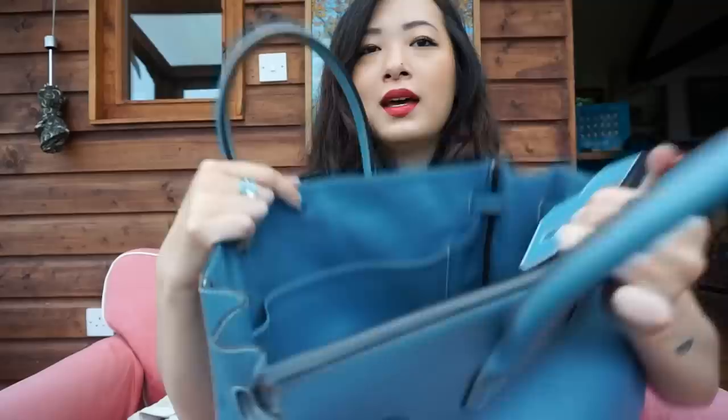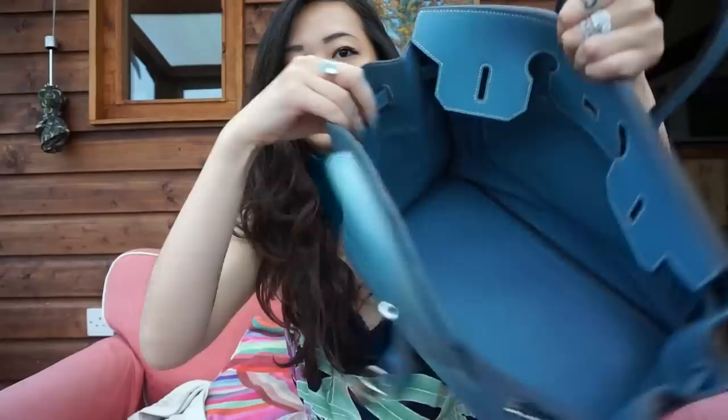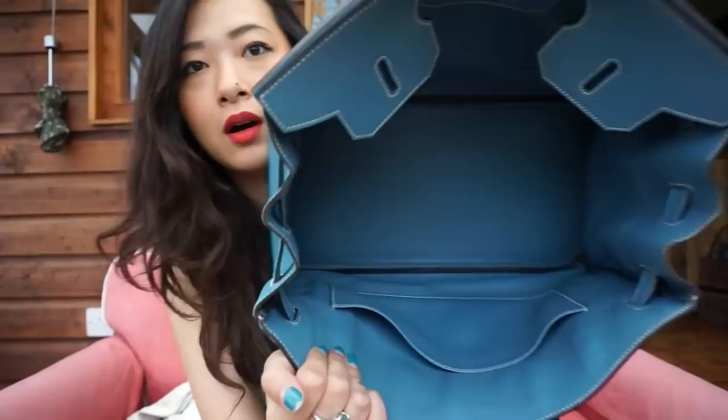Oh, I didn't even show the interior, guys. What the heck? Here's the interior. The interior is arguably better than the exterior. I don't see any marks, it's just a folding of the leather I can see on both sides. I mean, you can tell it's been used. But there are no pen marks or scratches in it at all.